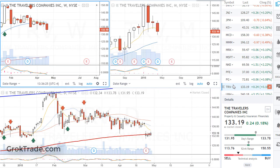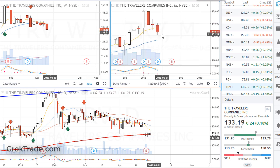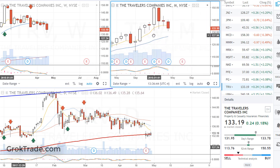Travelers. Long-term sell. Look at all these white candlesticks down here at the supported 200-day moving average and a huge gap to fill. Anyway, very interesting to see what happens there. The weekly, got a sell going on. The monthly, no sell going on. I'm still with my buy. That's going to probably be a sell soon.